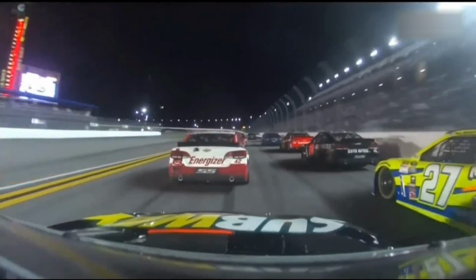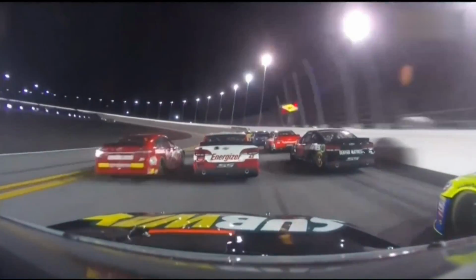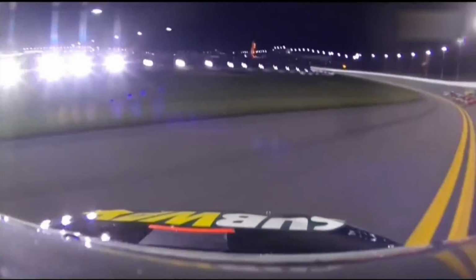This will be a wild ride, too. You see Carl, he's watching. We're going around a lap car right here. See, Larson just gets loose. Car goes around, tries to shoot the middle, just didn't clear him.